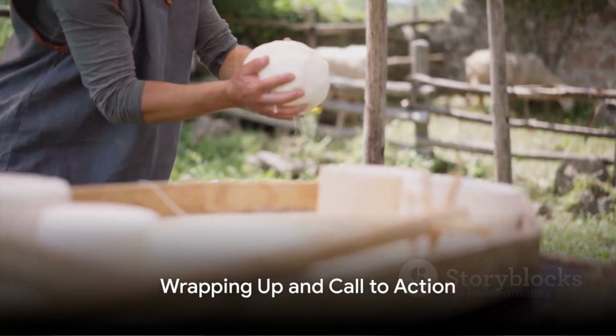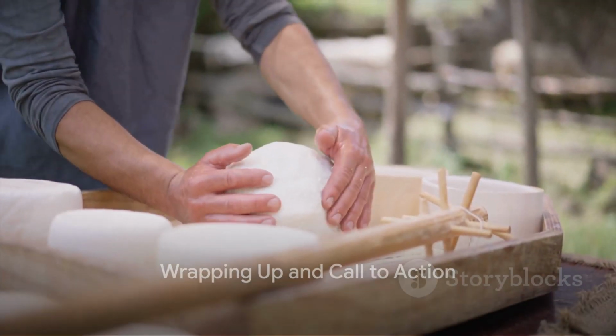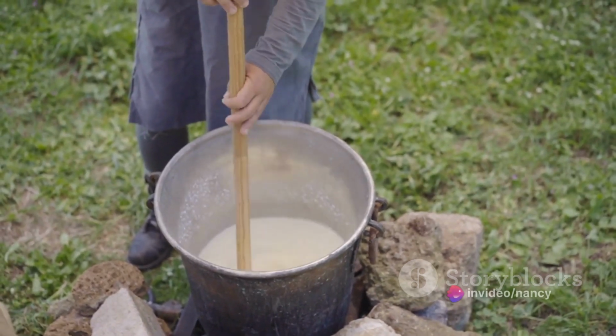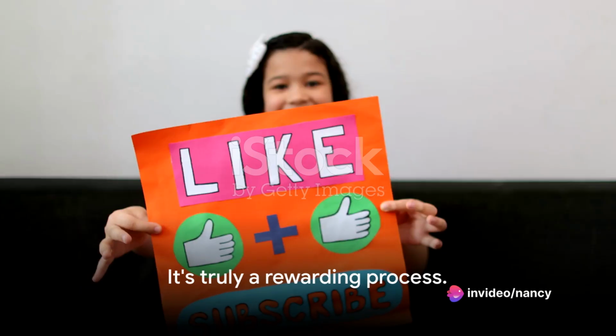So, are you ready to embark on your cheese-making journey? Just remember, heat the milk, add the culture, cut the curd, and press. It's truly a rewarding process.